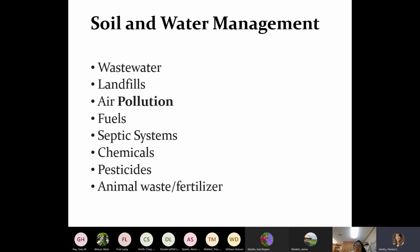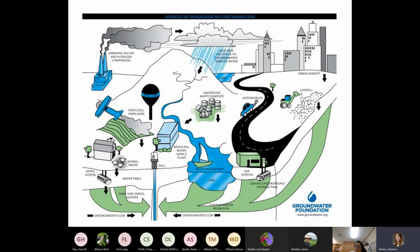Things that we pay attention to in soil and water management and how they can impact the quality of that surface water are wastewater, landfill pollution, air pollution, fuels, septic systems, chemicals, pesticides, and animal waste. All of these things have the potential to contribute to our water quality issues and things that need to be addressed. This is just a cartoon picture basically of all of the potential inputs that can impact our water bodies, from pesticides and fertilizers, animal waste, automobiles, hazardous waste, urban runoff.